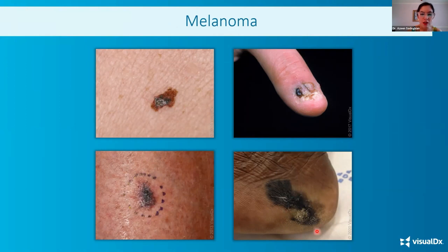And you see here on the foot of an African-American patient, a very irregular, almost black patch. That's an area that we do need to start checking more frequently. I feel like a lot of times we screen lighter skin types for skin cancer, and sometimes we forget to ask our darker skin types, hey, do you have any spots that we need to look at, or let's encourage you to get a skin check and look at all of your spots, including the bottom of your feet and your nails.